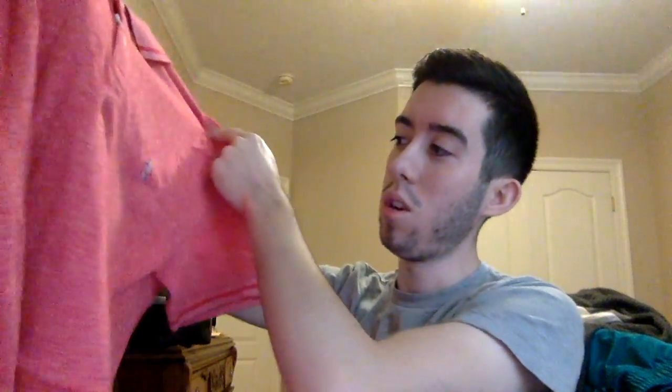Next up is this polo shirt from, it looks like, Penguin. It's a pretty color. It's funny, I actually watched a StitchFix unboxing video and somebody got this same shirt. It's nice. I just hope it's not too baggy, because I actually really like the color. This one retailed for, let's see, $69.